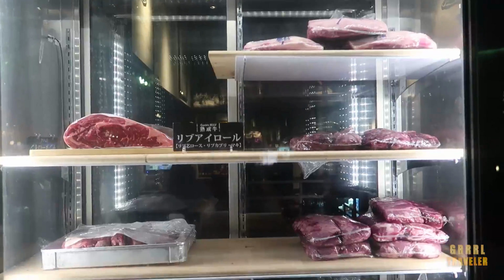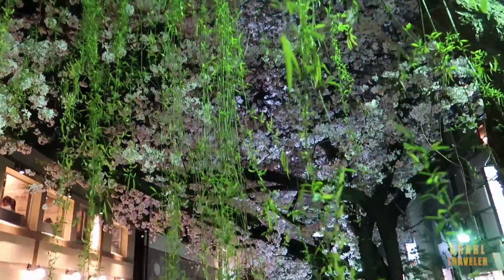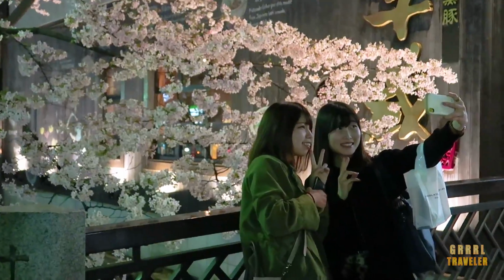Walking in this area of Kawaramachi, you can smell the barbecue. The cherry blossom beauty just does not end. Lit at night with lights of its surroundings, its sakura buzz is almost romantically electric. Everywhere you go, people can't stop taking photos of the cherry blossoms. I don't think I can stop either.